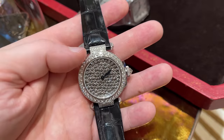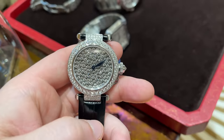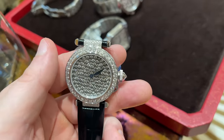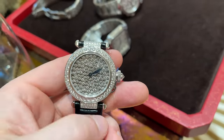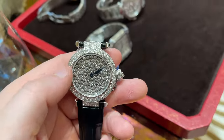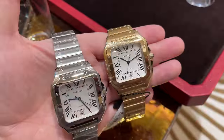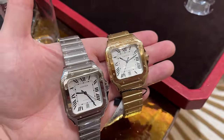And a Cartier Pasha with a full diamond dial and diamond bezel. The diamonds are held in place by springs, so they can actually move around while you move your wrist. A lot of bling for the price of around $115,000. The two Cartier Santos next to each other.